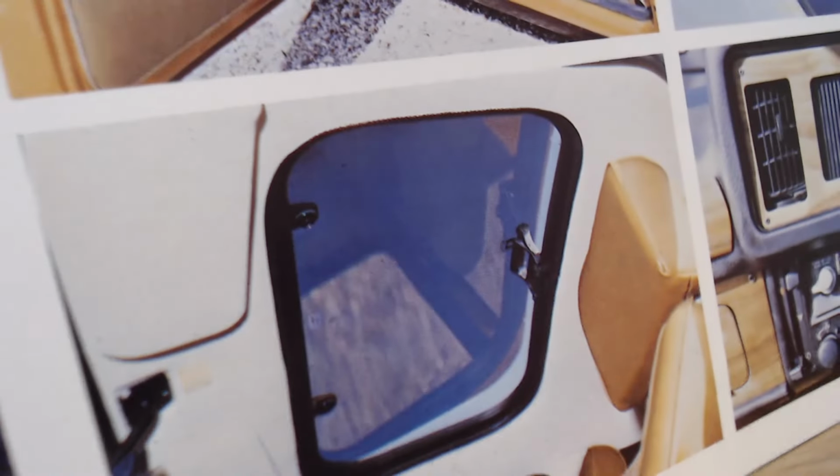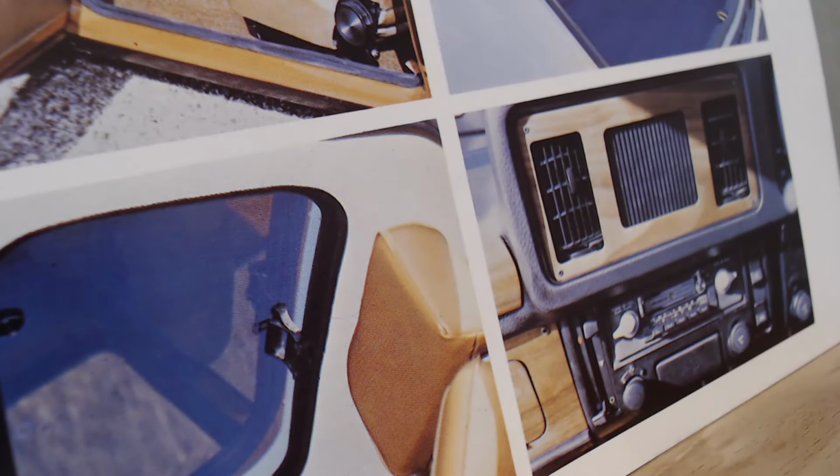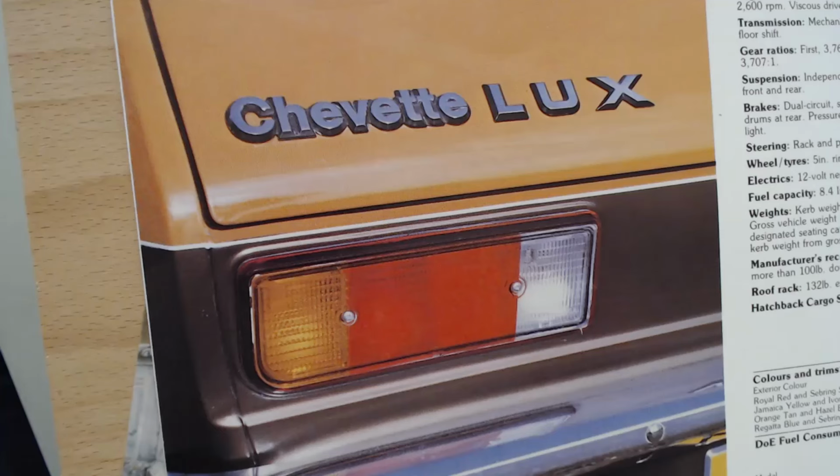Again, this came up with a little bit of a sunroof. Another look at the dash with this sort of wood on there, so certainly a bit out there. And another look how that Lux badge was quite nice, how it matched with the Chevette. Again, this is a Star Custom Vehicles.